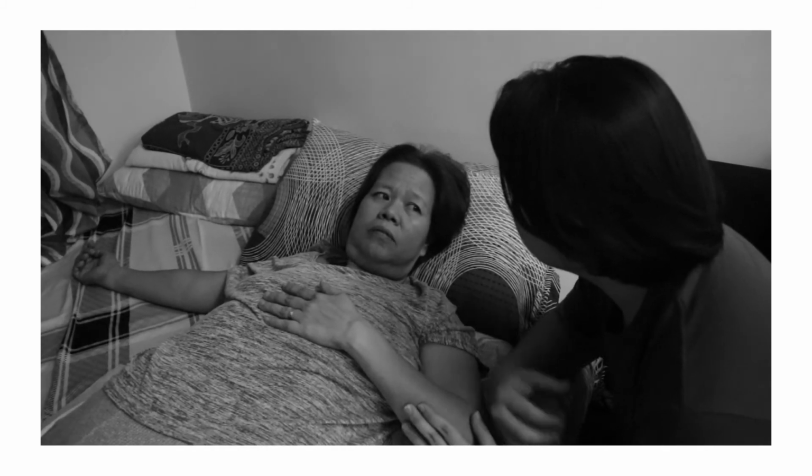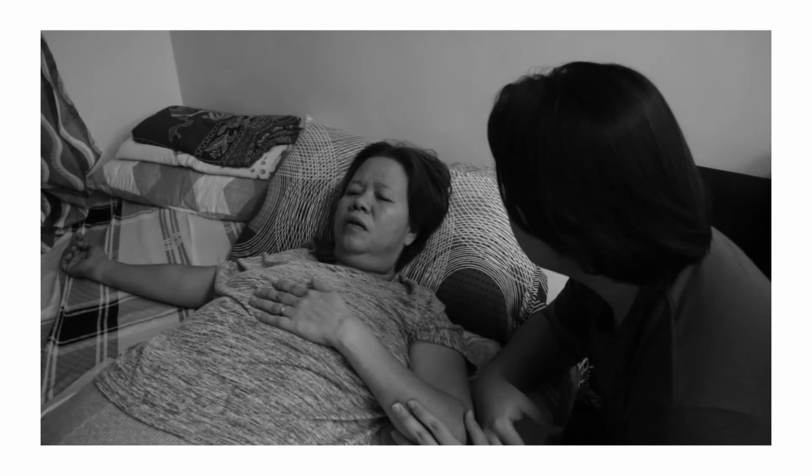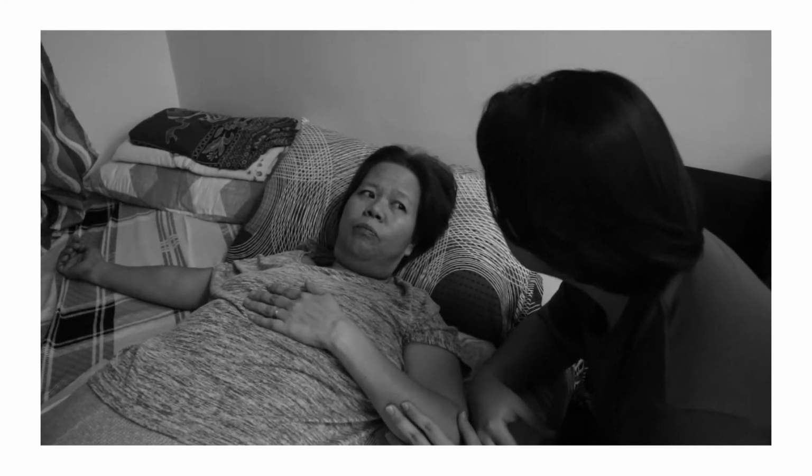Subukan natin sa boss mo, sabihin niyo po Orville ng 5 beses. Orville, Orville, Orville, Orville, Orville.